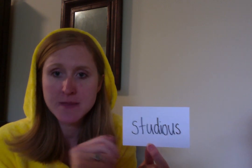All right, so to start today, I'm going to show you all the different words that are part of our word sort today. I'm going to pause when I first show you the words so that you can have a chance to read them at home. So, our first word today. This word is studious. Studious is a word you may or may not know. The base word here is study. So someone that is studious is someone who studies a lot, who spends a lot of time on their books or their learning. Studious.